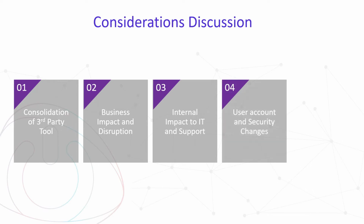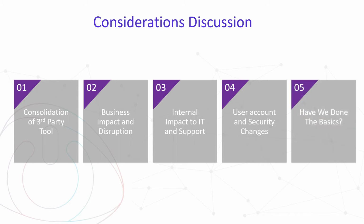User account and security changes as well. So it could be a massive leap for some users to go from a traditional domain / username password to logging on with an email address, right? We're looking at identity living in a different place if you're going to go down the road with things like Azure Active Directory, right? Things like multi-factor authentication, conditional access, the behavior of those services and what that means to end users, right? It's definitely something to consider because it will have an impact on them over a period of time, right?